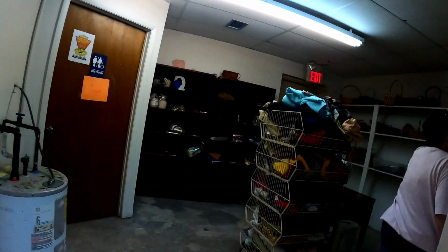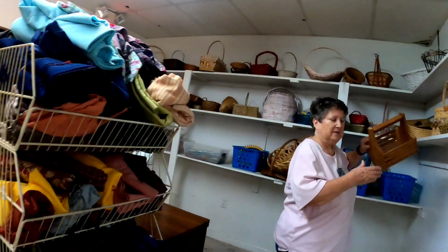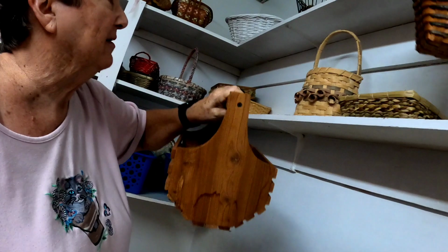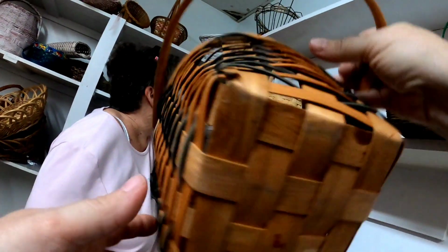Then Mom decided to show me some stuff. Like this. Oh, I don't know that one. Sewers use this to put stuff in and carry it. Yeah. I mean, but I don't know.